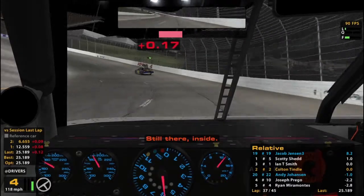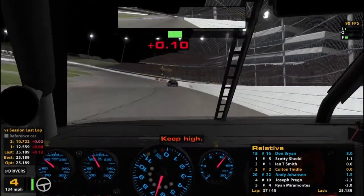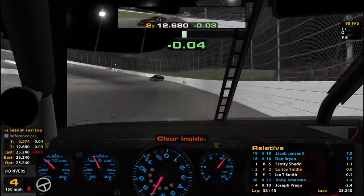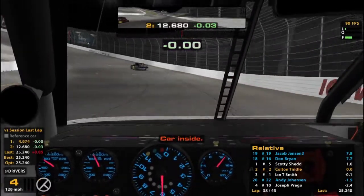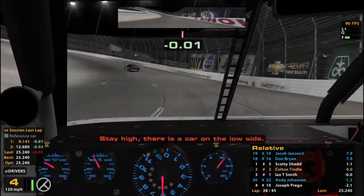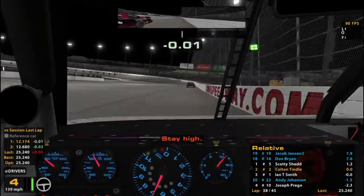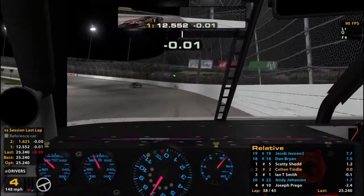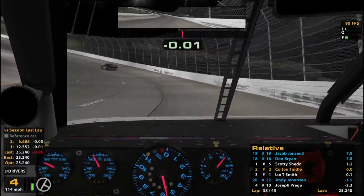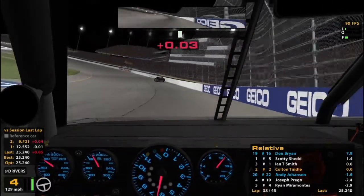Still there, inside. Worry about track position first and foremost. I'm gonna make it hard on him. Clear inside. Car inside. Stay high. There's a car on the low side. It's close enough to the end of the race. Clear. It's worth fighting for. Worth fighting for. It's a little Mulan for you.